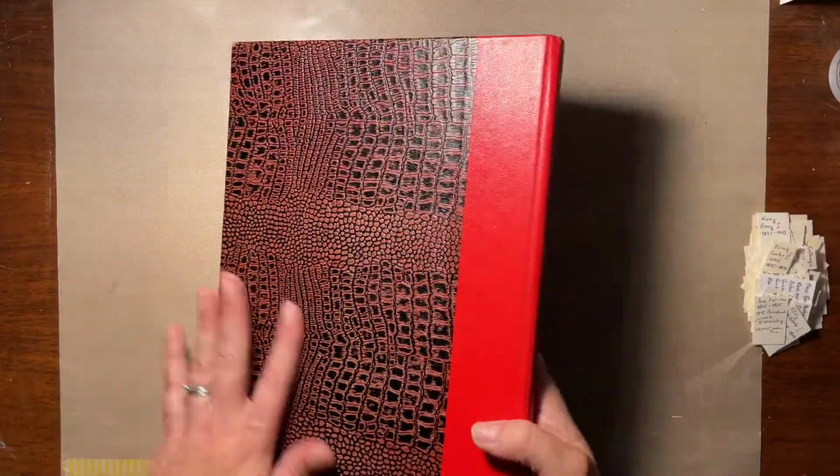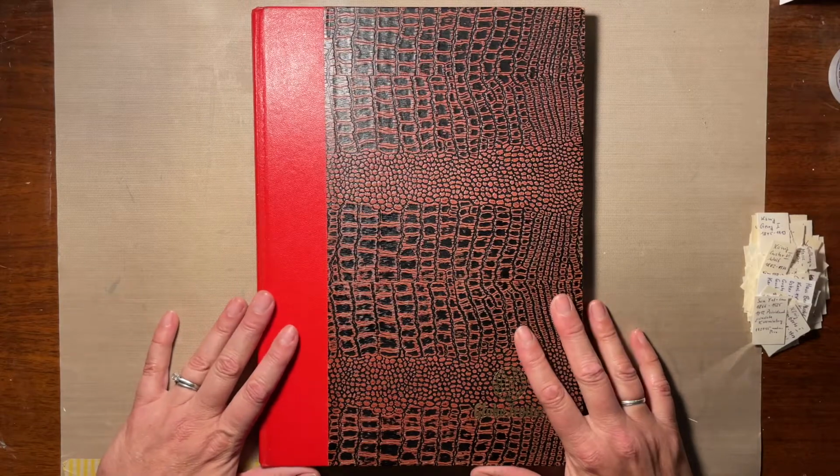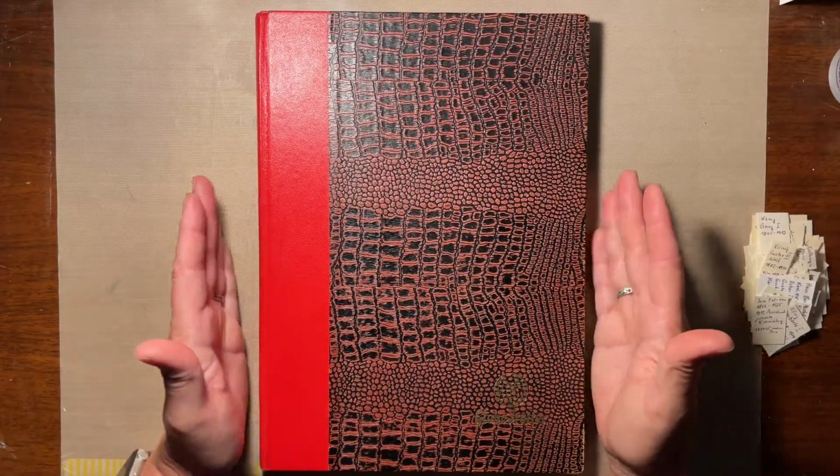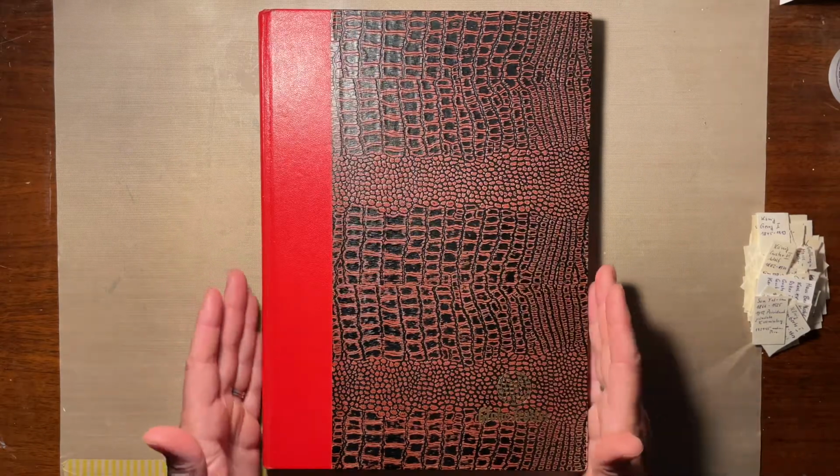This one is 9 by 12.5. Absolutely lovely and very good condition. This one I am listing for $30. This will be Stockbook D.